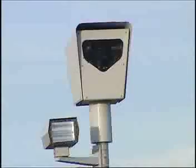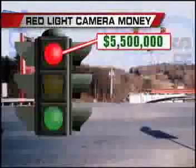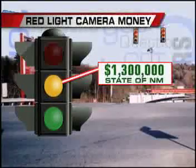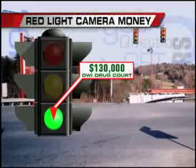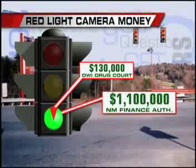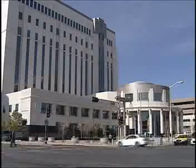So far, the city has transferred profits for the first 9 months of fiscal year 2009. The cameras netted about $5.5 million in that time. Roughly $1.3 million went to the state. 10% of that money, about $130,000, goes toward DWI drug court programs. The other 90%, or $1.1 million, goes to the New Mexico Finance Authority for the Metropolitan Courthouse Bond Guarantee Fund.